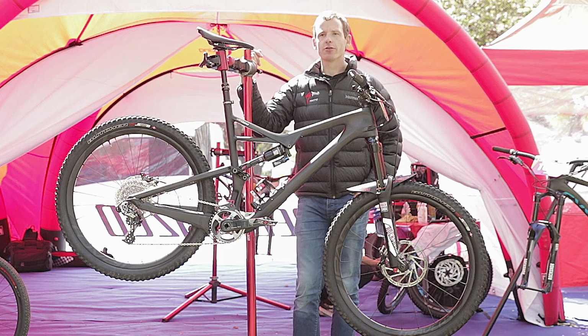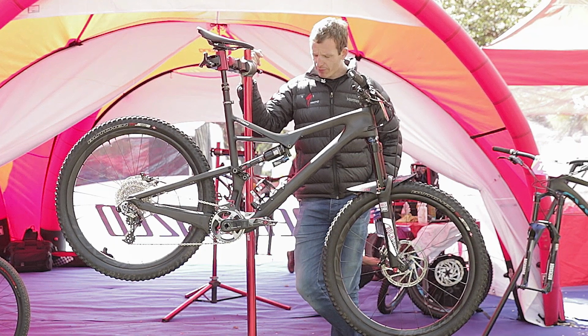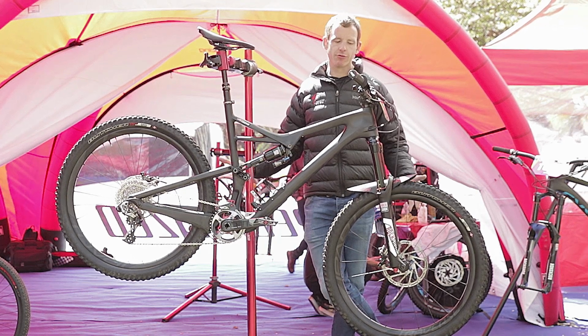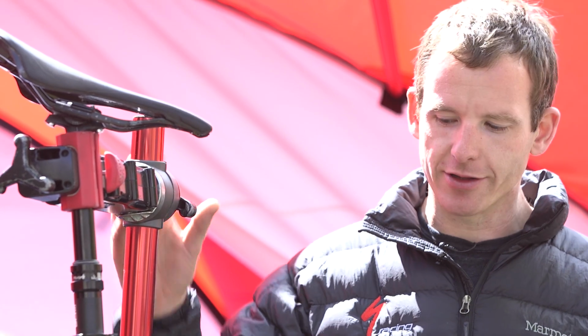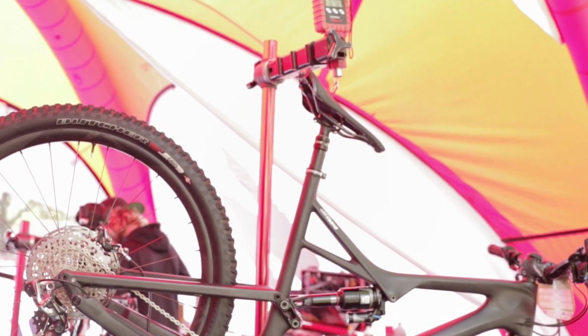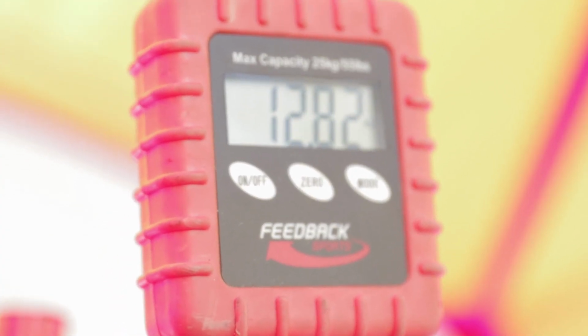So everything is stock geometry. It's essentially the first bike from Specialized that has been designed from the ground up for 650B. They've been testing it for so long that they have everything. Literally, it is dialed in perfect for the racer's needs.